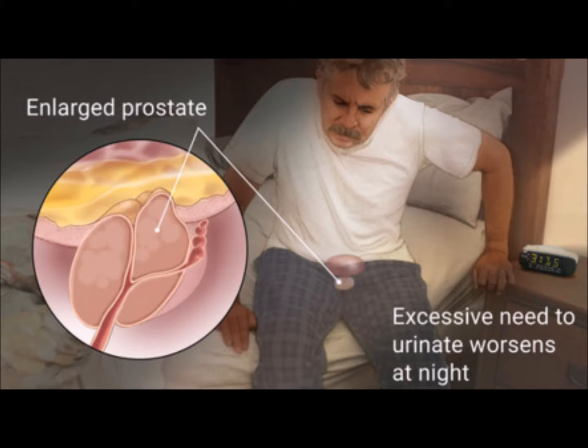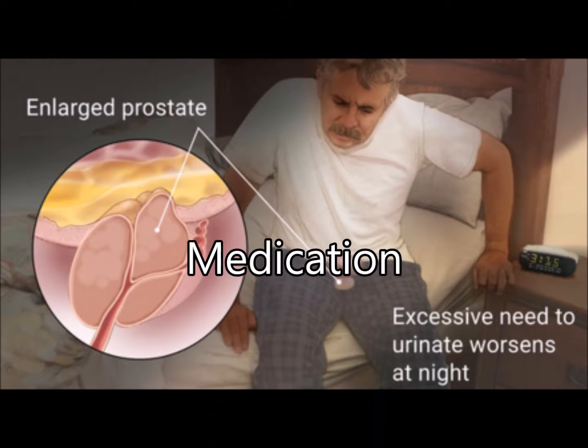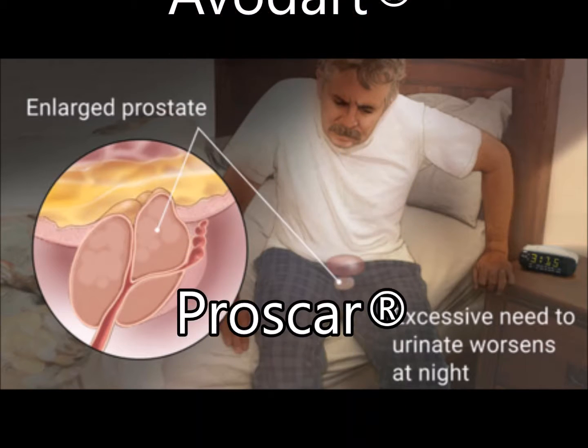There is no cure for BPH, however treatment does exist. Treatment focuses on reducing symptoms including lifestyle changes, medication, or surgery depending on the severity of the symptoms. Medications include Hytrin, Avodart, and Proscar.